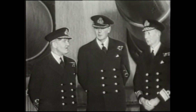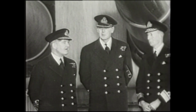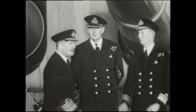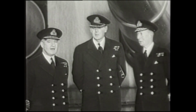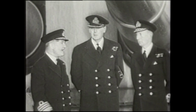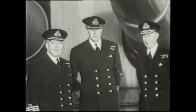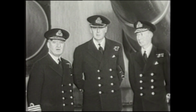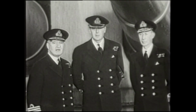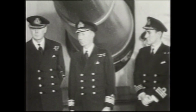My Chief of Staff, Commodore Slater, was on the bridge with me, and I should like to thank him for all the advice he gave us before and during this action. Thank you, Commodore Slater. The flag captain was on the compass platform, and he handled his ship with great skill. And I'd like to thank the flag captain for all he's done for us. The Staff Officer of Operations, Captain Jellicoe, was in the plot, giving us all advice on what to do both before and during the action, and I'd like to thank him for all the work he's done. The only trouble about him, he's not in uniform.